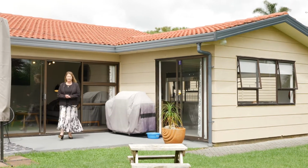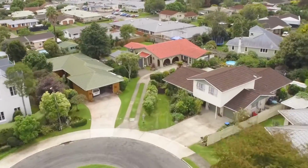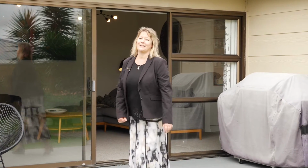Hi, I'm Adele Alexander from First National, and today I have the absolute pleasure of bringing you this property at 7 Fenton Terrace, Te Puke. Set on an impressive 880 square metre site, this home was built in the 1970s, however has been through a total renovation. Come on, let's go and have a look around.